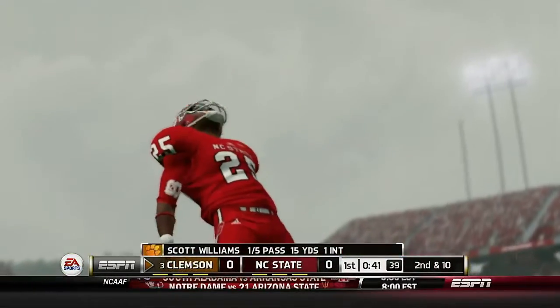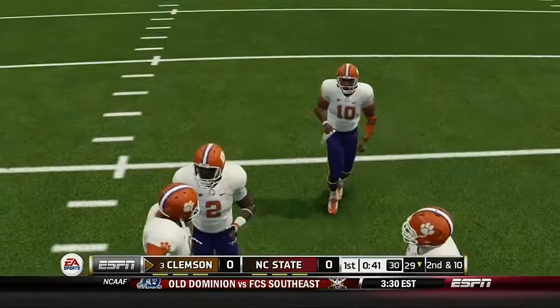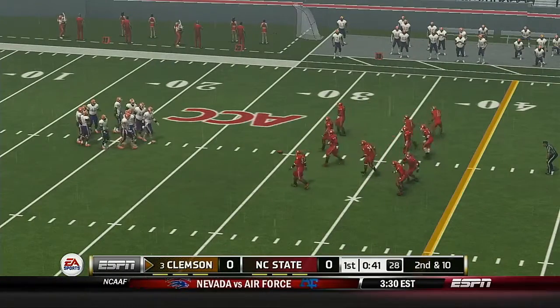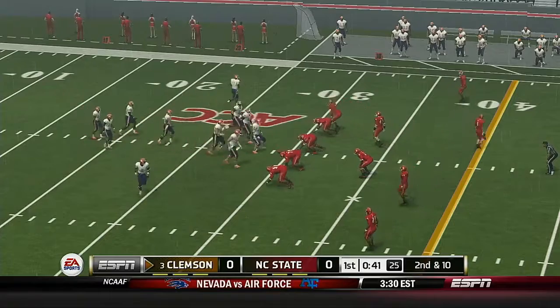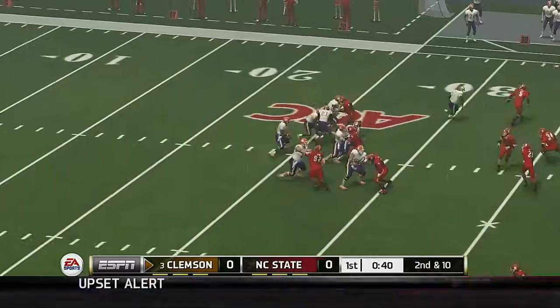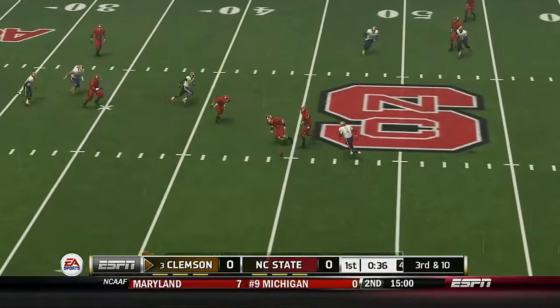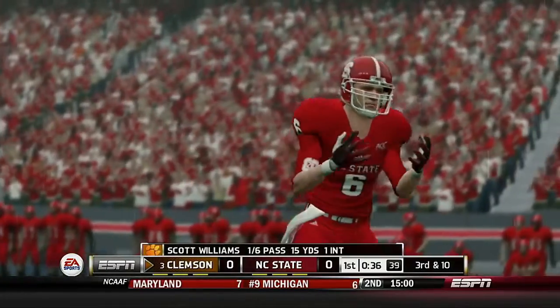The defense got some pressure and forced a bad pass. I think they've been a little bit more aggressive here with their pass rush, and that time it paid off with an incompletion. Second down, 10 to go. Ball on the 29. Would have been a big play by the defense. He can't hold it.